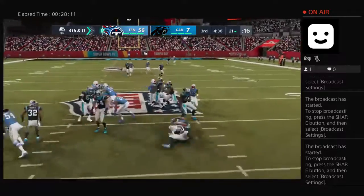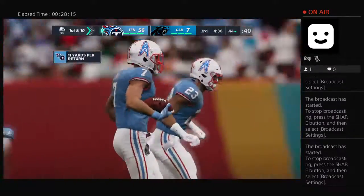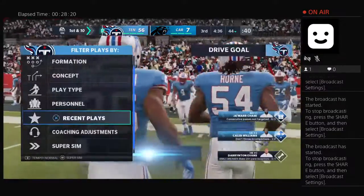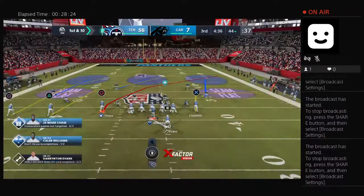That's pulled in at the 32. And that'll be a return of 12 following a very nice punt. And the offense will take over with a new set of downs. The Titan offense now working their way back onto the field.